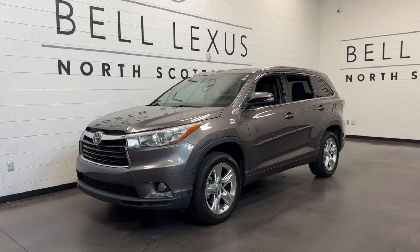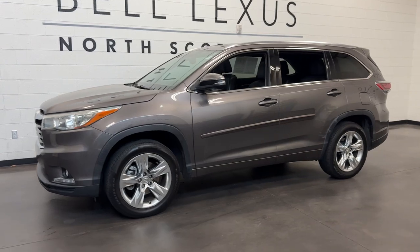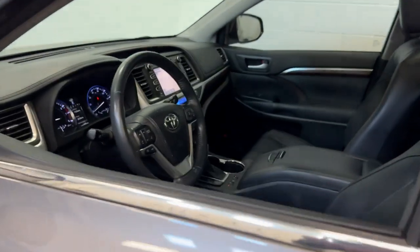Enjoy the view of this 2014 Toyota Highlander. With less than 150,000 miles on the odometer, this vehicle provides excellent value. From daily drives to epic road trips, this Highlander has you covered.